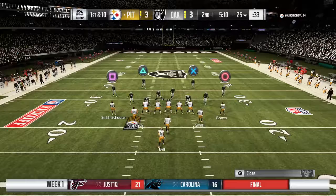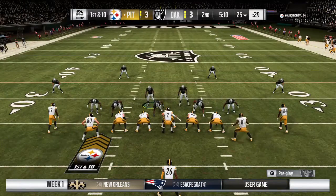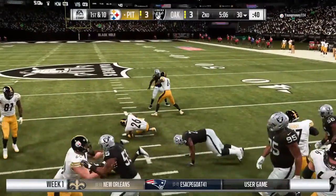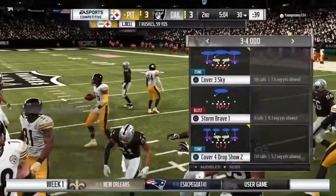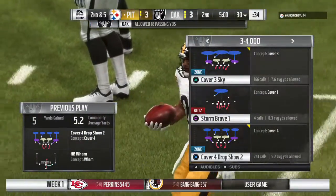I have no idea. Rudolph going to lead the Steelers up now, 1st and 10 at their 25-yard line. They'll start the drive with a carry by Bell. And he'll go down right at the 30-yard line. 5 yards on the carry. Good pickup on 1st down.